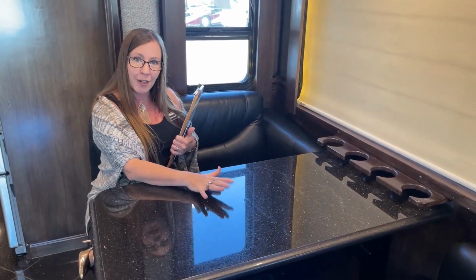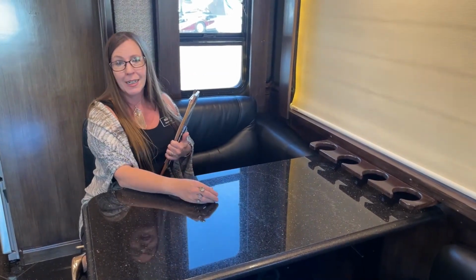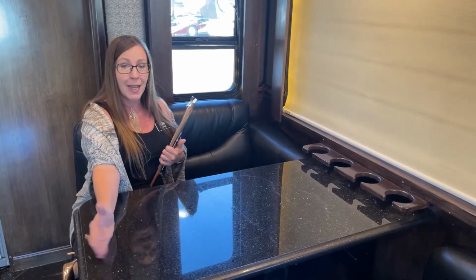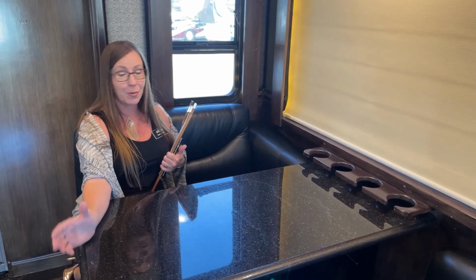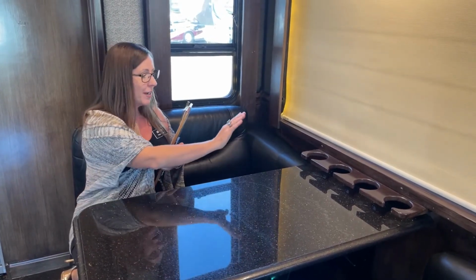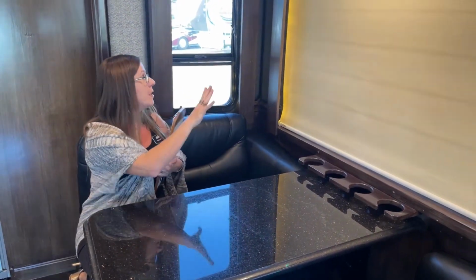If you're working on your laptop here at the center island and you have a drink and the driver, whether it be your wife or your husband, hits a left or a right a little bit too hard, all of a sudden you've got soda everywhere or water or whatever it is. Regardless, it's not a good situation. These are so clutch. But I love these gigantic windows.